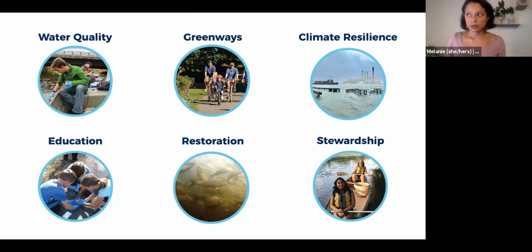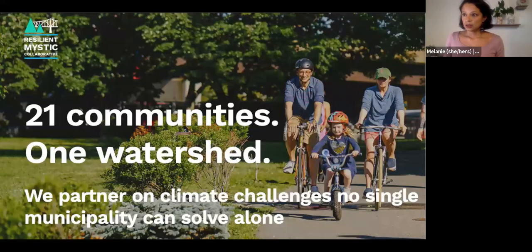One of our newest programs is climate resilience. In the face of climate change, we're working to make sure that people and nature are resilient and able to adapt to this changing climate. To this effort, we have established the Resilient Mystic Collaborative, which I co-facilitate, working with 20 out of the 21 municipalities within the Mystic River watershed. Climate change doesn't know municipal boundaries, and it's better for us to work together rather than individually.